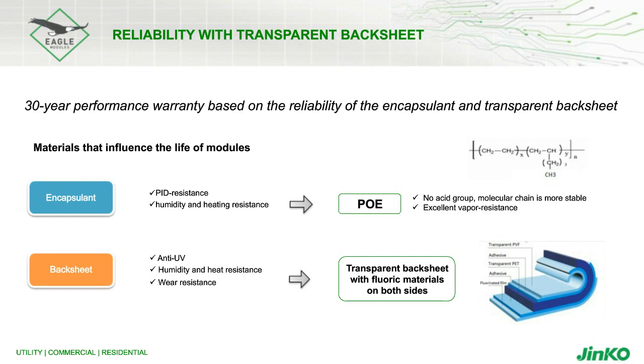So PoE is generally considered to be a superior encapsulant when you compare it to EVA, which is the more traditionally used encapsulant, and this really enhances the output of the product in general. Besides that, obviously, we use the Tedlar DuPont product as a part of our backsheet, and that really helps also provide a significant amount of UV resistance besides all the other points we touched on previously. So really, our 30-year performance warranty is based on the quality of the products we put together when we build the Jinko bifacial module.